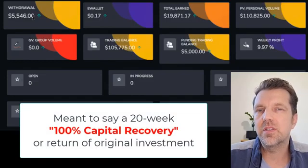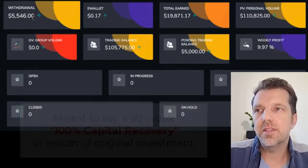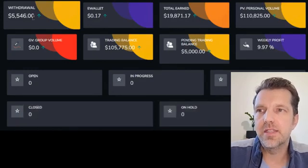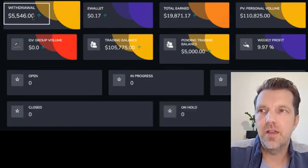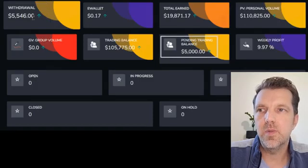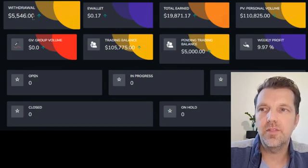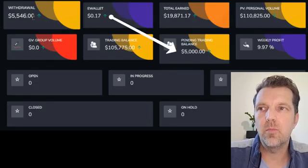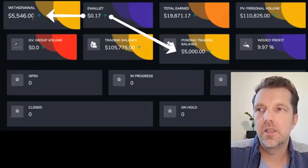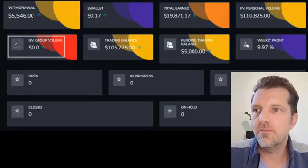So we've strategized on a 16 to 20 week, 100% return on investment for this particular account. What they've decided to do in the second week of their investment journey is take out a $5,546 withdrawal from their e-wallet and compound $5,000 back into their trading balance. Last week, on their $105,000 trading wallet balance, they received a 9.97% profit. So from that $10,546 profit, they decided to compound $5,000 and withdraw $5,546. You can also see that they have zero group volume. That means they're telling nobody. This is simply an investment account for them, and everybody has their own strategy.